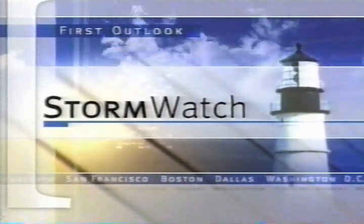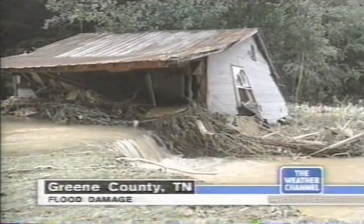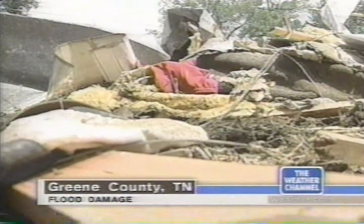Well, now let's switch gears. Let's check out Storm Watch. And we've had some very active weather, too, stateside. In fact, devastating flood damage is what greets people returning to homes in Greene County, Tennessee. Some people, however, are still trapped in their flooded homes.